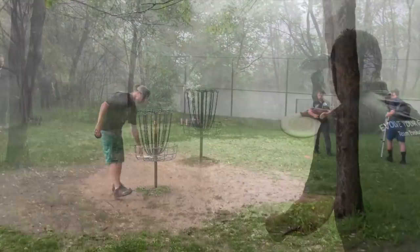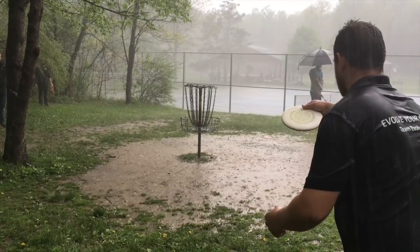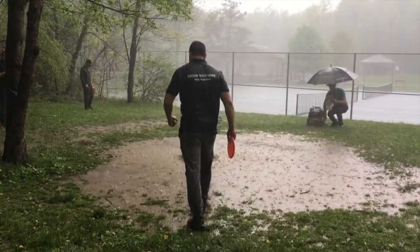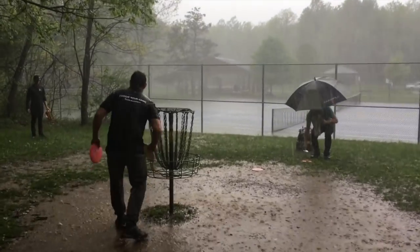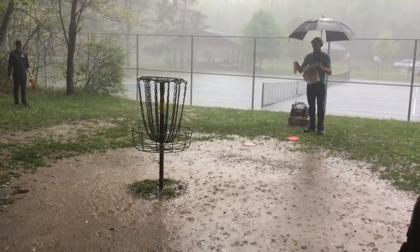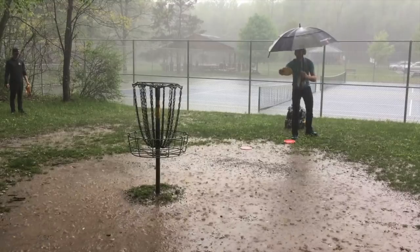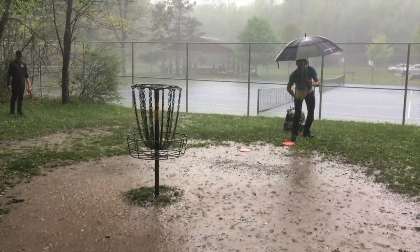Just taking it in. Why couldn't you have waited 5 more minutes? See if Chris can clean this up with his shield, and he does. Nice deuce from him. It's so heavy right now. Like, the rain is crazy. Thick. Yes, it is. Make your clothes drip and wet.